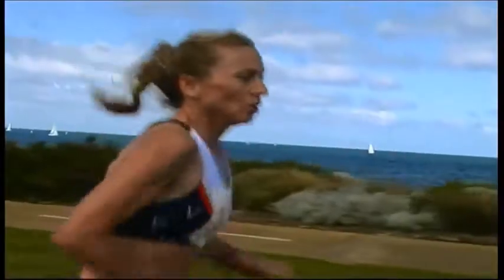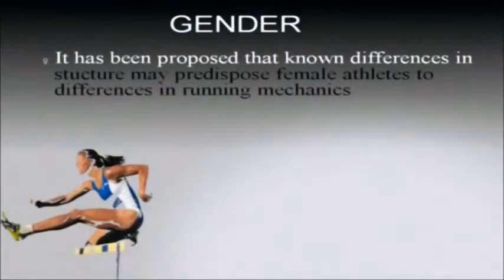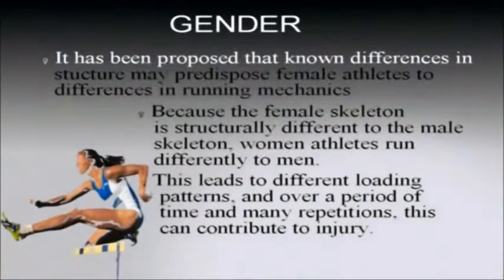Why do women suffer these injuries? And is there anything we as a company and the leader in technical running footwear can do about this? The reasons for these somewhat alarming injury rates are not yet scientifically established. However, anecdotally we have excellent evidence that it has a lot to do with the particular biomechanics of female athletes and the way they run.